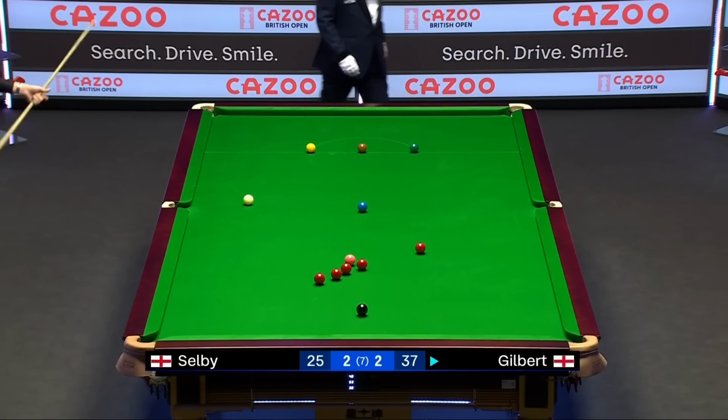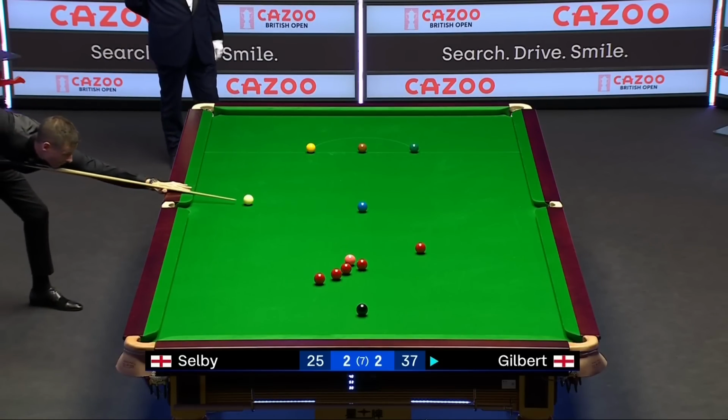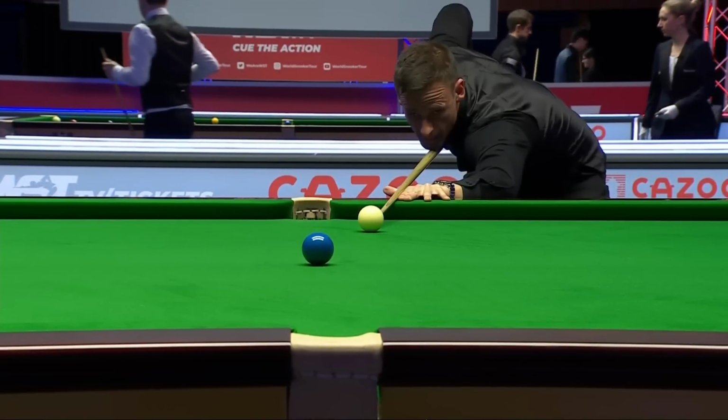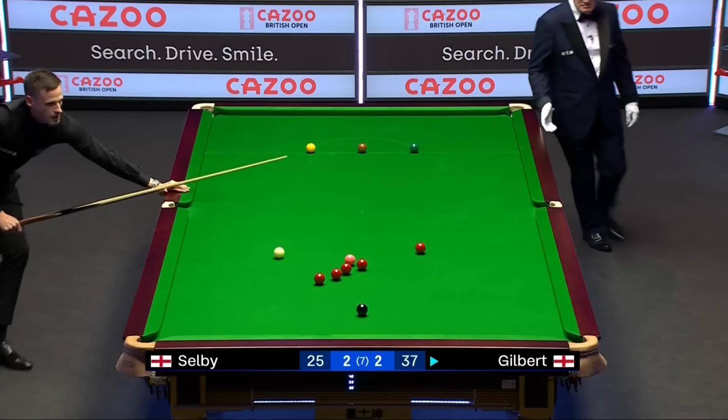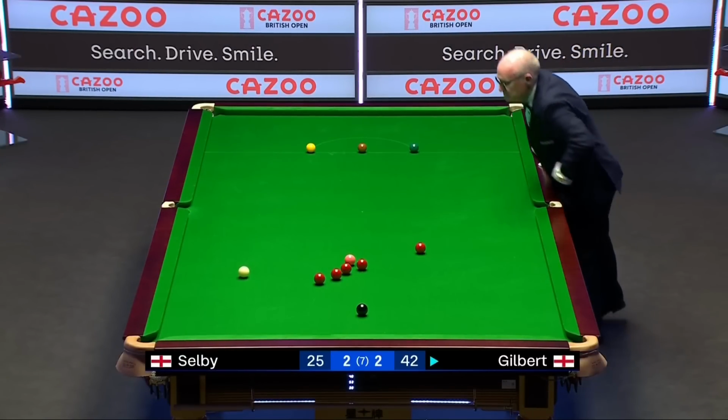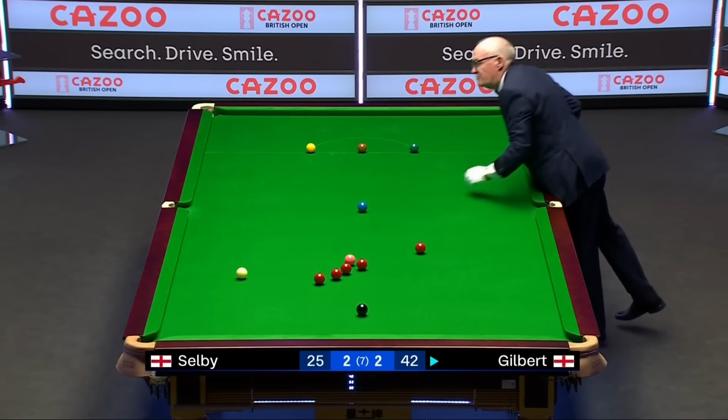If he's going to climb back up the rankings, get back in the top 16, matches like this are so important against the real top players. If he can win those, he's on his way back to the big time. Again, just slightly lost the white there. 42.